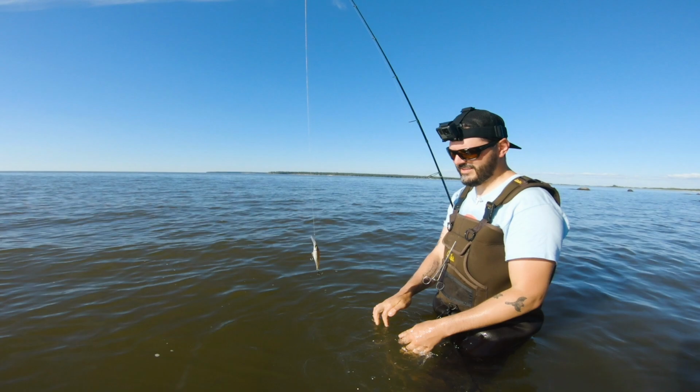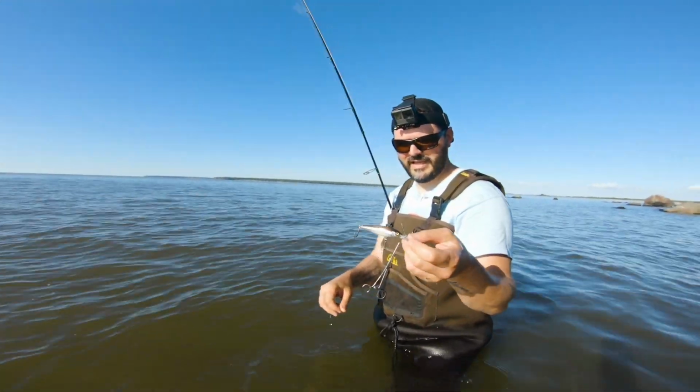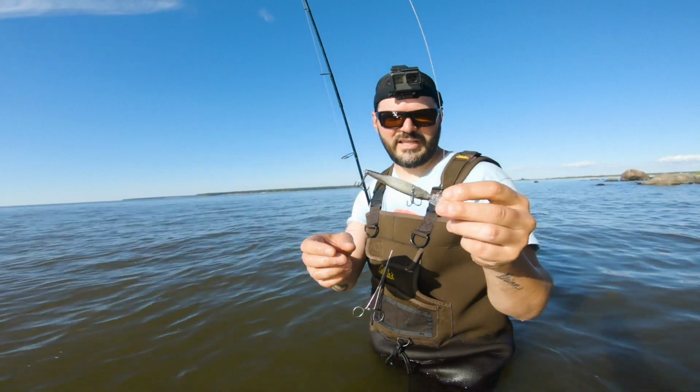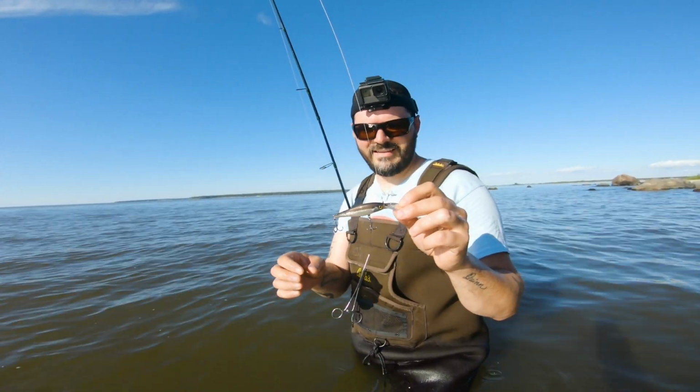All right, so this bait, I don't know if you've seen them on the internet, but Mike's making these things. This is an Element custom bait. It looks like a shiner. There's tons of shiners in this lake. They literally have this exact same profile, of course, minus the lip and the hooks.